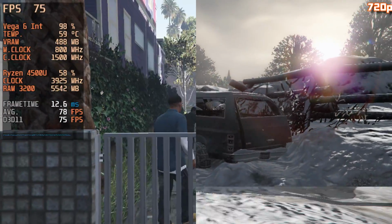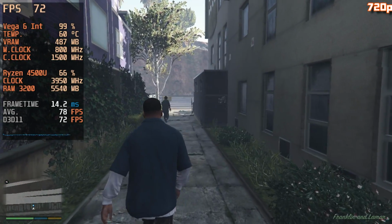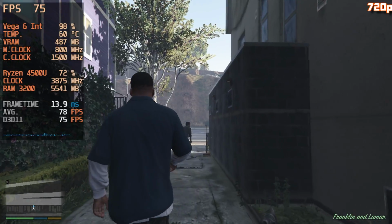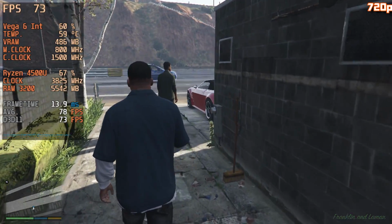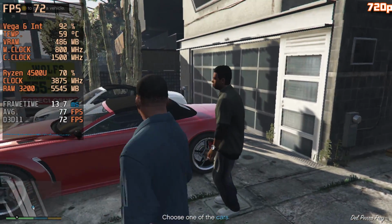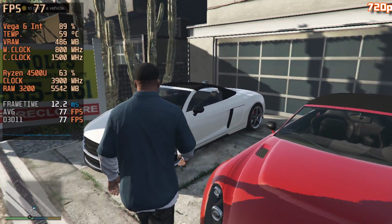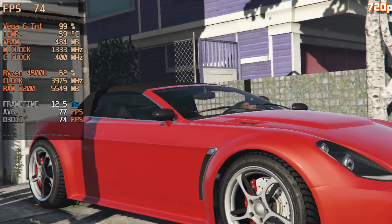All right, so let's go ahead and get switched. So we go forward here a little bit. We're now in the city right at the beginning when you make your first little car run. This is still at 720p at this scene. I'm going to show you this exact same scene at 1080p here in just a second. This is where I decided I wanted to go ahead and switch over and see what it could do because it was running so well. So this happens to be just walking up to these cars and choosing one at 720p, and I'll do a similar thing here for you at 1080.